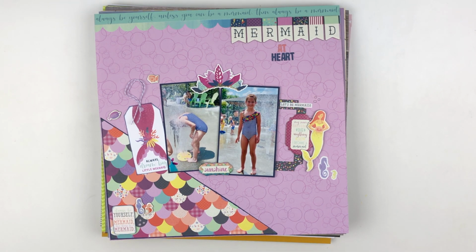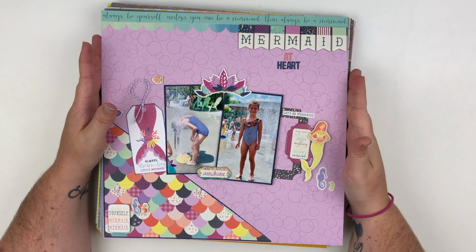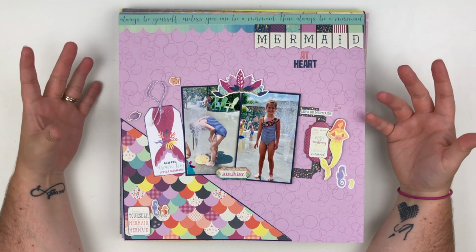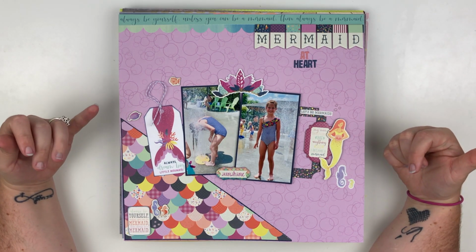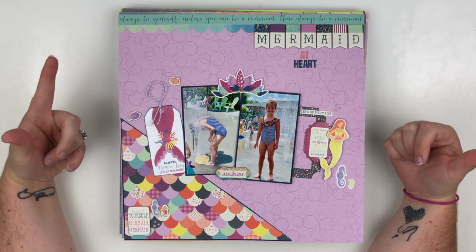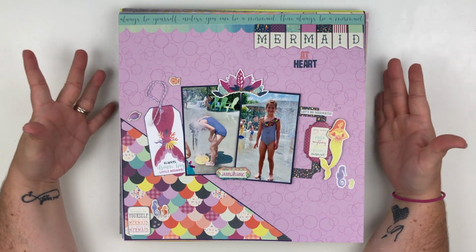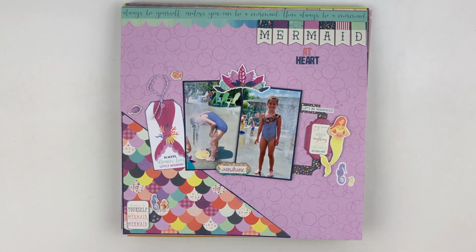I think that my last layout share was the beginning of May, I want to say. So if you've never watched one of my layout shares, I will go through the layouts. I will let you know if it is on my YouTube channel, or if it's a Patreon video, or if there's no video for it. And I'll explain to you guys where they came from, or all of those good things.